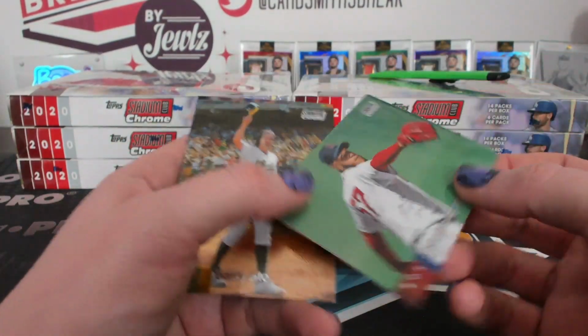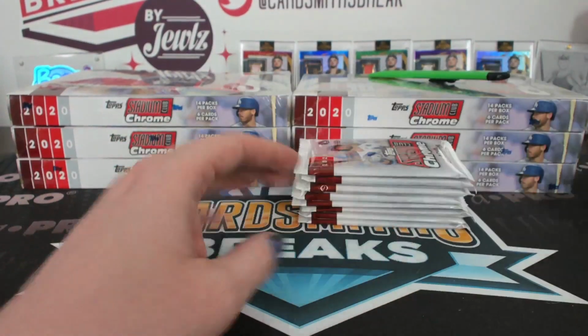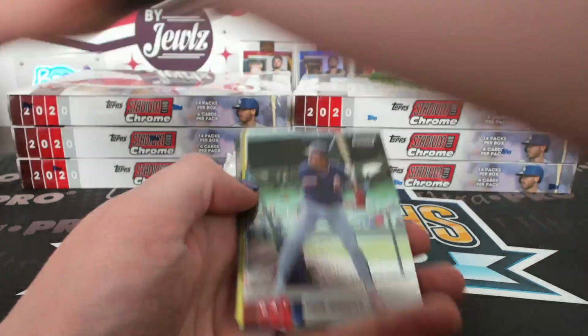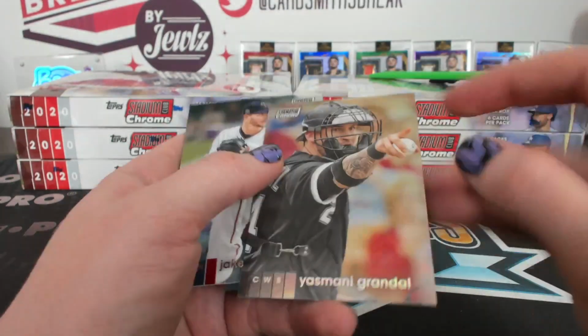He's just not chatting. Rodriguez refractor for Boston. HD Ninja. As you should. Nice. As you should. Grandal refractor for the White Sox.